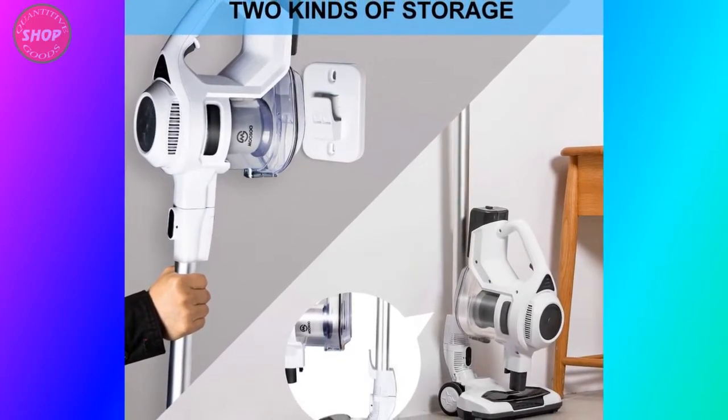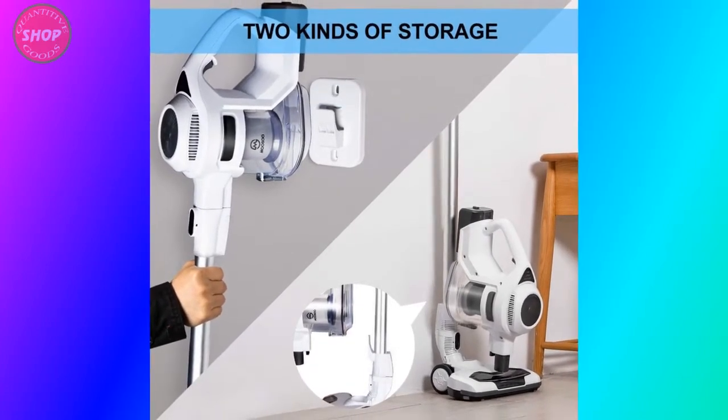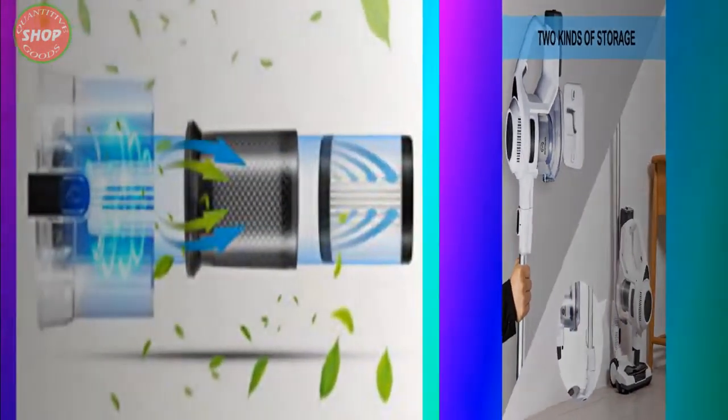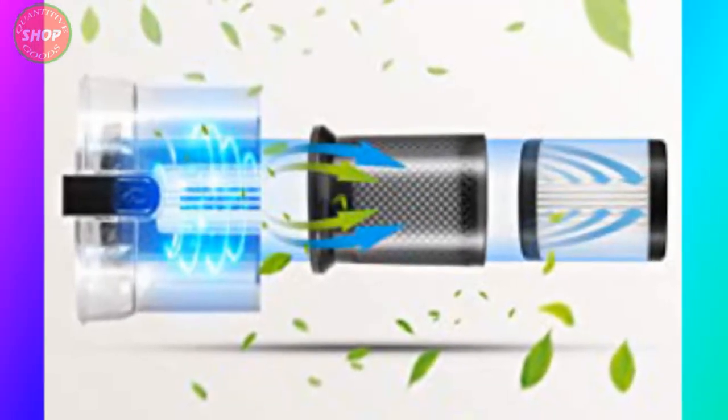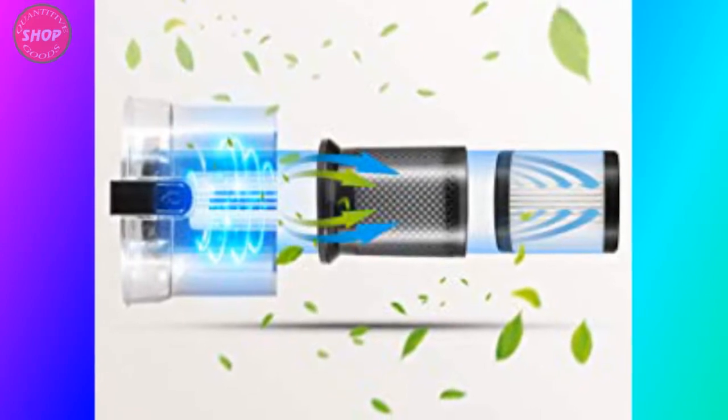User-friendly: LED headlights light up the dim corner. The battery indicator shows the level. 2 types of storage take less space. Washable HEPA filter; you need to replace it every few months, and it has a more refined design.